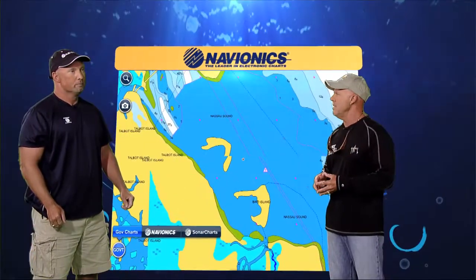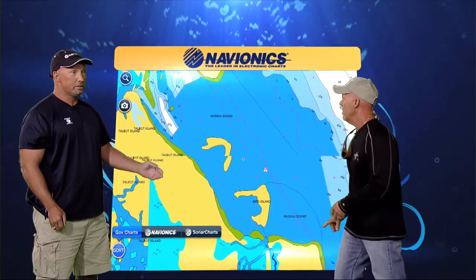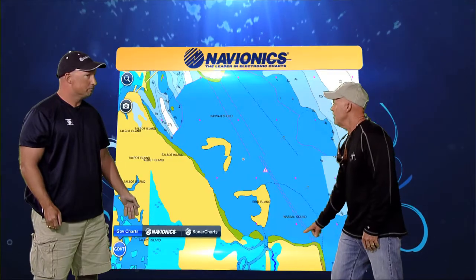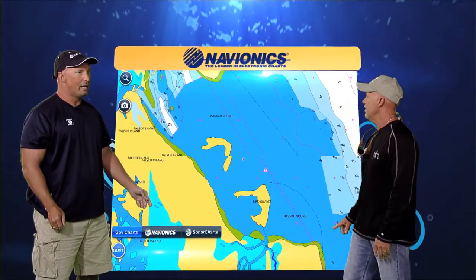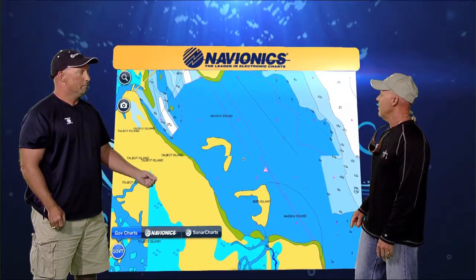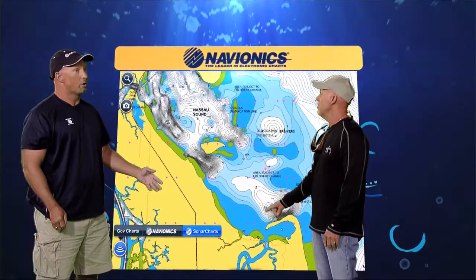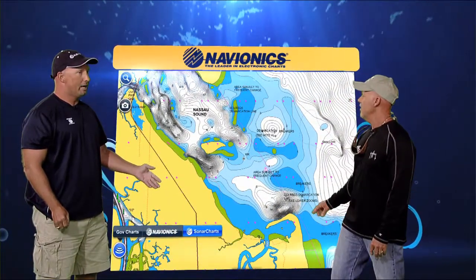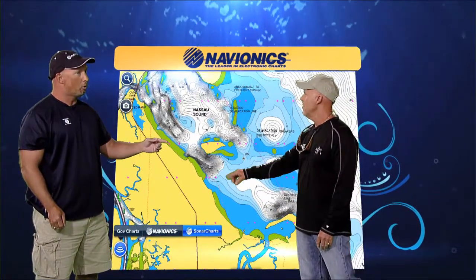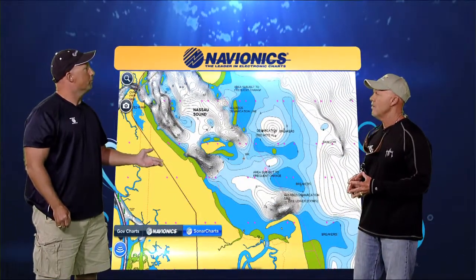So let's take a look at the next set of charts. Now here is an overall view of Nassau Sound, and you can see not a whole lot of data. Government chart. Correct, not a whole lot of data. We go over to the sonar charts, and you'll see there's a lot more overview as far as the contours, where Russell and I have updated it, and you can see the deeper holes, you can see the island that's there, a little bit disappearing, a lot more of the channel.